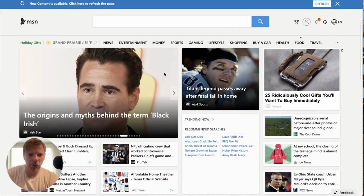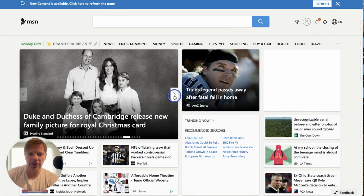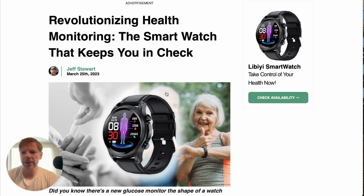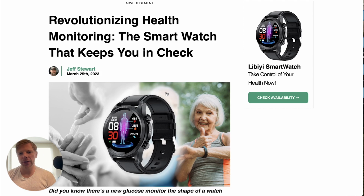I was just browsing through here, as I often do, just clicking on this ad unit right here, and I found this ad, which I screenshotted. It says, "Goodbye to pricking your finger and awkward scanning," and it is promoting, it looks like, a smartwatch there. So when I click, I see that it is indeed a smartwatch. The headline says, "Revolutionizing health monitoring, the smartwatch that keeps you in check," right? So looks to be a smartwatch that's all about monitoring your health.